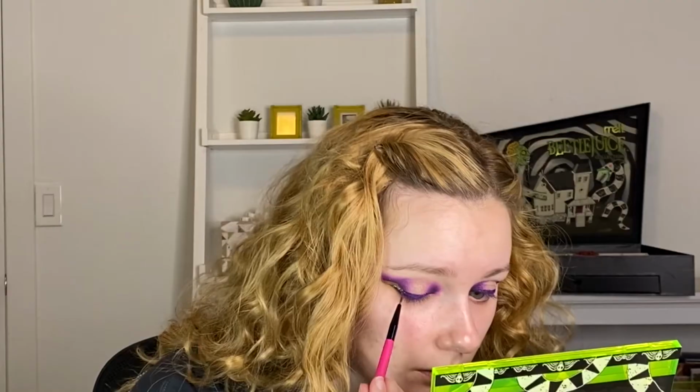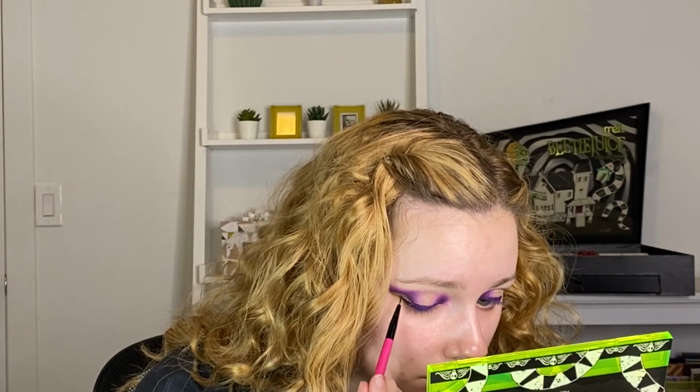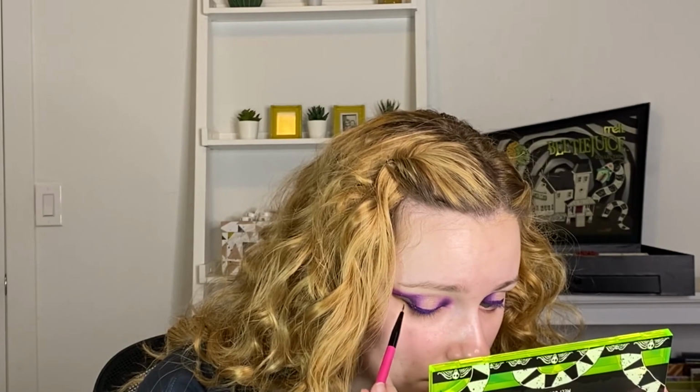I don't know. Okay, I'm gonna wipe this one off and go back into the purple one to just cover up this mess we made. Okay, I do like what that added to the look overall. So now I'm gonna go do my base and then we'll come back for it.